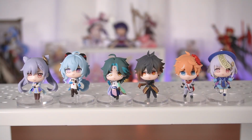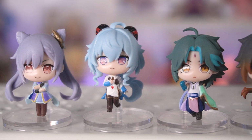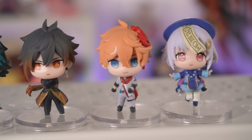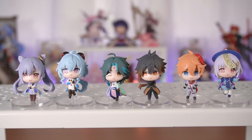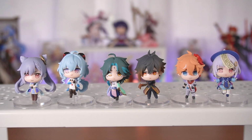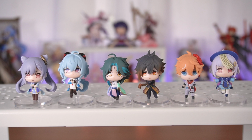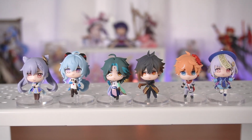So I paid about $19 total for all 6 of them. So that's a little over $3 for each of them, which isn't too bad considering that I am not dealing with any gacha for the whole set. And honestly, for around $3 each, it's completely worth it. So would recommend picking them up if you like them.